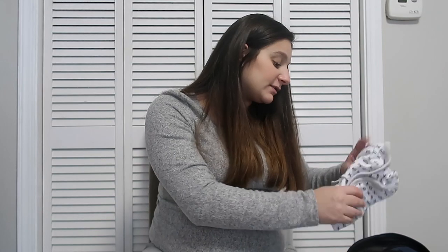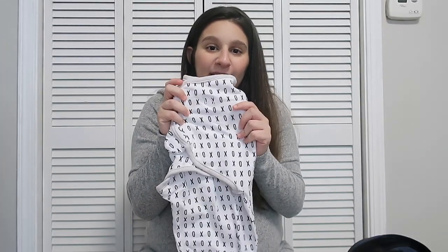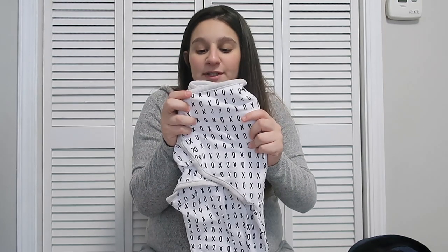And then moving on to baby stuff. Now this is where you can get kind of carried away with bringing stuff, because it can be really fun to dress them up and take pictures of them while you're there, but I just brought basic necessities. So first things first, I brought myself a swaddle. I did not have these with Sophia in the hospital, and I wish that I did.